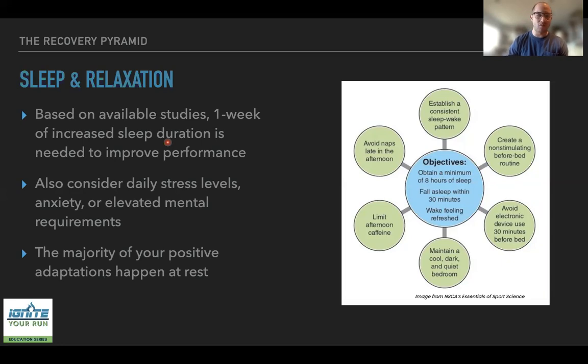But also, like I said in the couple previous slides, consider daily stress levels, anxiety, or elevated mental requirements, like of your job, of just the demands of your daily routine. These things need to be taken into consideration a little bit more. Too often we're focusing on training. How do I recover from training? Are we able to, in stressful situations, deep breathe, meditate, take a quick nap and reset, go for a walk in the woods, do something that helps us reset and come out of this sympathetic state? That's something that will help sleep, but also facilitate more relaxation, take down cortisol levels, and reduce the overstimulation of the nervous system.